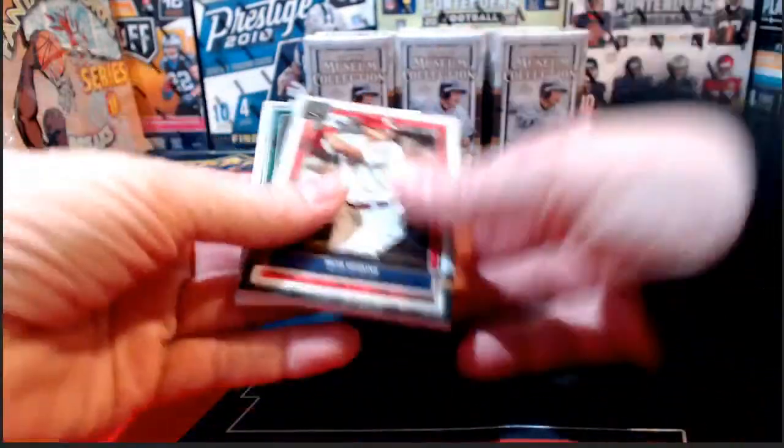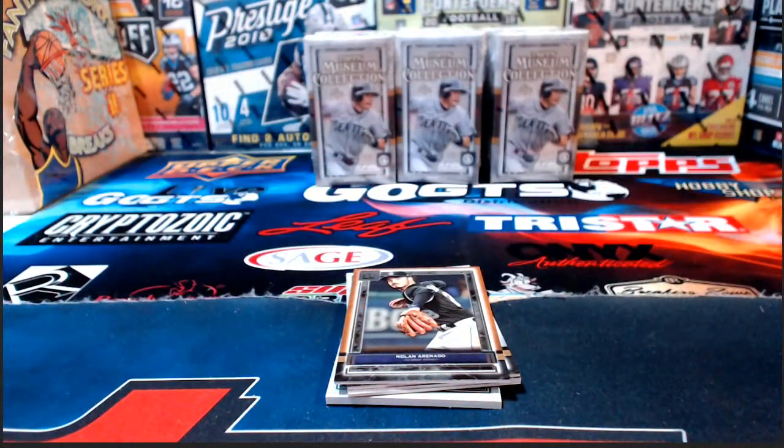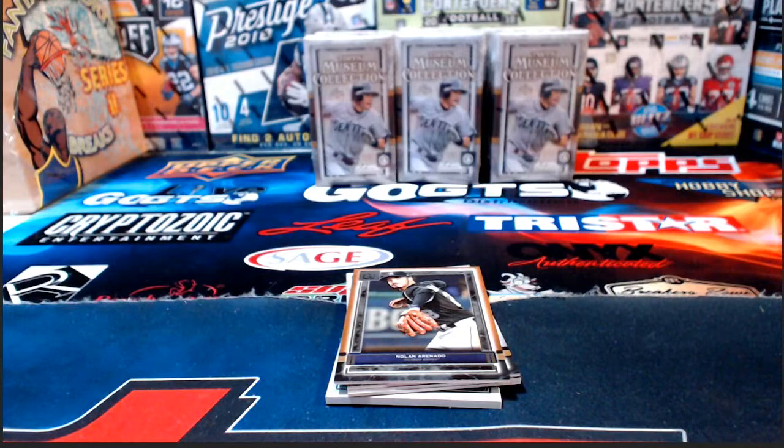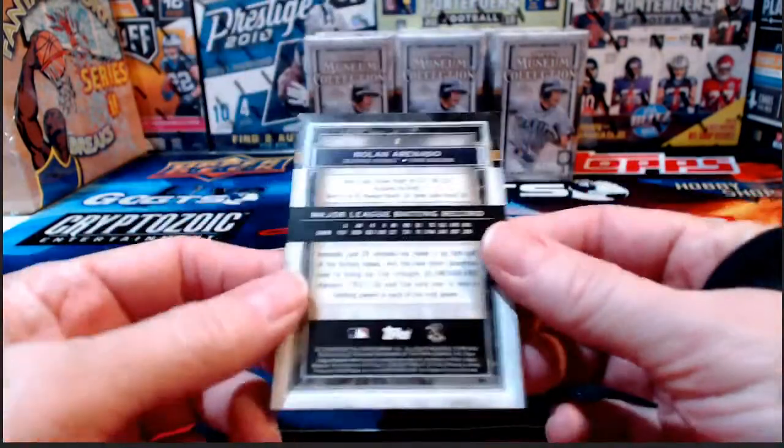RWB team, again, this is a half case break of loose boxes, so there is no guarantee that we're going to get any case hit in here. Now, we did see one already in the fact that we had the framed autograph from Sandy Koufax, but whenever there are loose boxes, there's absolutely no guarantee that you're going to get any kind of case hit, right? Because it's not a sealed case.